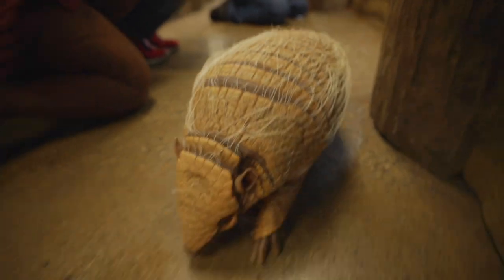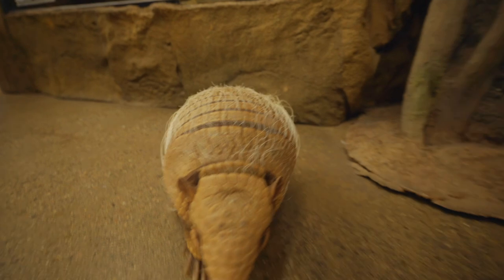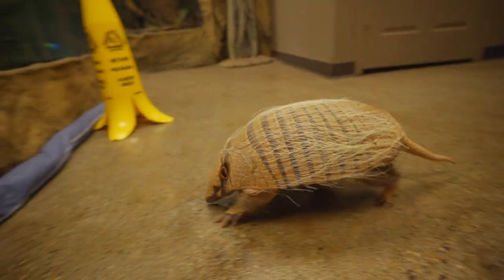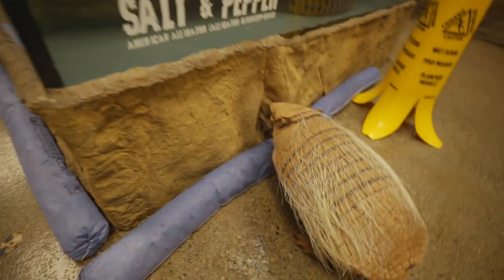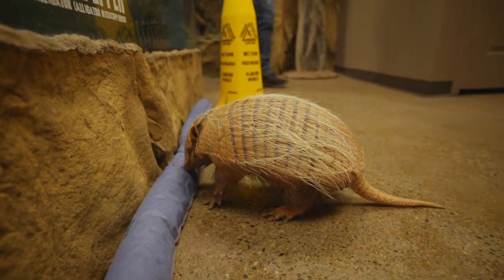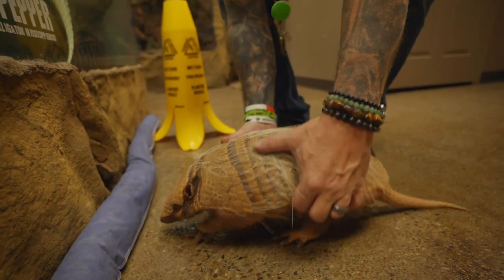I imagine these guys are a lot like the turtles, right? Oh yeah, 100%. Frillo, come here. Does he come when you call him? Usually. Frillo, come here. Where you at? Frillo, come here. Oh, did you find something new? Oh, you silly monkey, you. You silly boy.